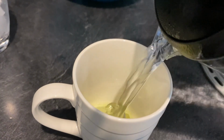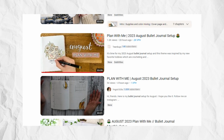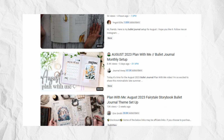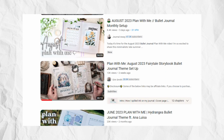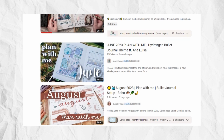This could be something like having a nice drink when you journal, pairing it with an enjoyable snack. Maybe if you like to journal while watching something, you might have a particular TV show that you're watching just while you're journaling. Effectively bundling journaling with any other enjoyable thing that you can do at the same time.